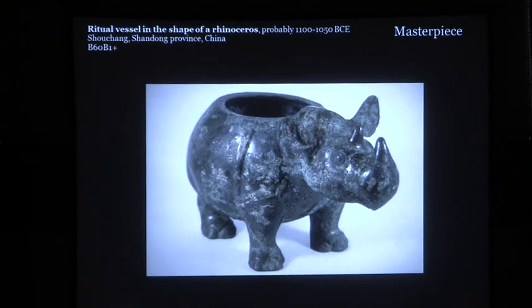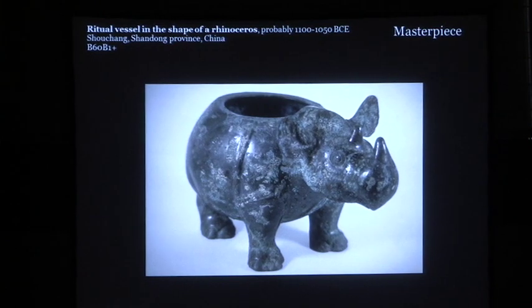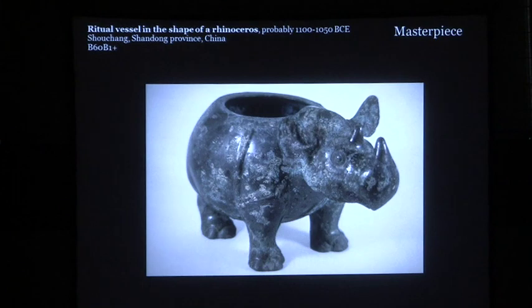Now, this object is ultimately a very realistic piece of sculpture. We can forgive a slight exaggeration in the roundness of its belly and muzzle, and also there's a shade of stylization in the treatment of its eyes. But the folds of the skin are indicated on the shoulder, on the jaw, behind the ears, and also the hooves are clearly depicted in a natural way.